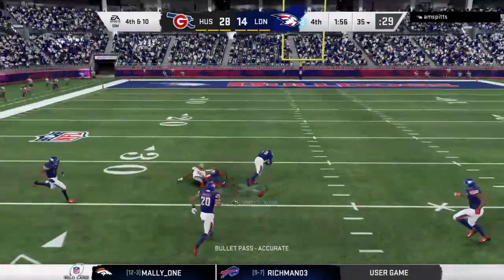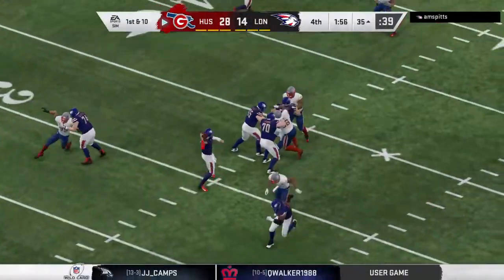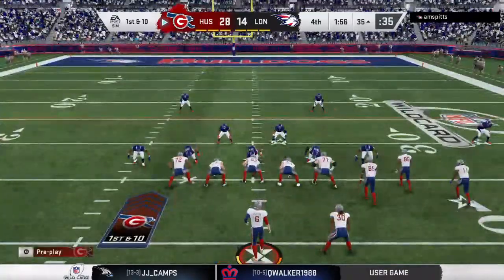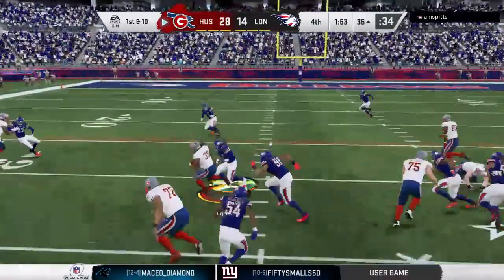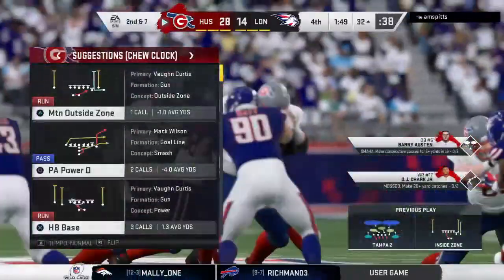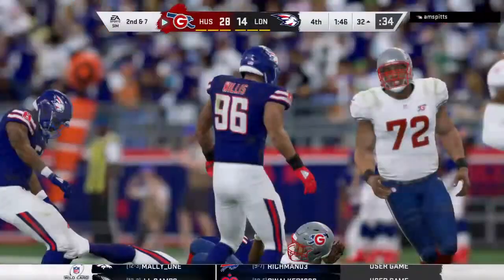He's going to let it fly. And that is incomplete. They had to go for it with such little time remaining. And the ball will go over on downs on the short side of the field. They'll run on first down. It's Curtis. And not much running room. Down to the 32. 3 yards on the pickup there, and it'll be 2nd down.